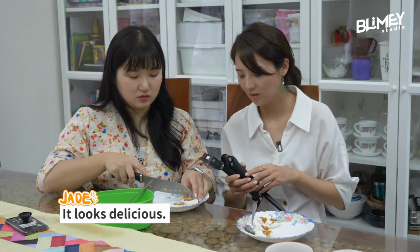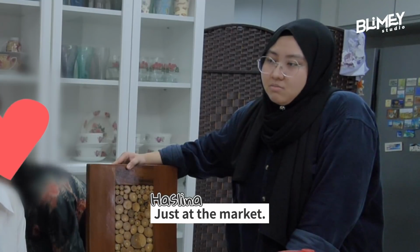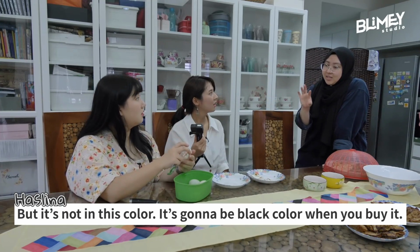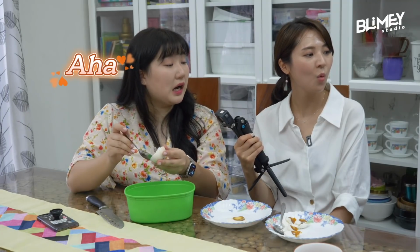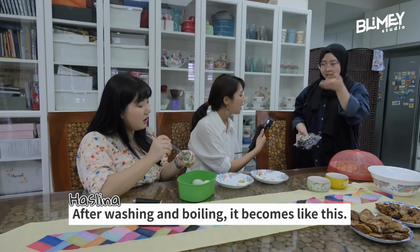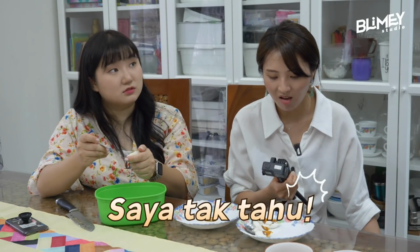Where do you buy salted egg? In just the market. Yeah. But it's not in this color. If you see it, it's going to be black. Like this. Wash it and then we boil it like a normal egg. And then it becomes like this.